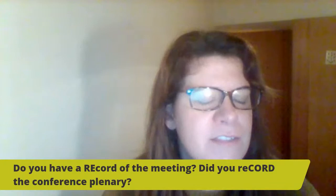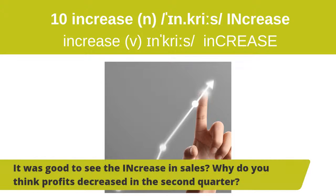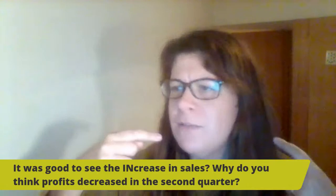Another example could be increase or decrease. Again, we could say, for example, it was good to see the increase in sales. That's excellent. We like to increase sales, yes? Or something decreased, okay? The second syllable when we're using it as a verb. The same rule, okay? I don't expect you to remember this every time you open your mouth and start to speak English, but next time you're listening to maybe somebody in a meeting or you're listening to a show, listen out for it and see if you notice it too.